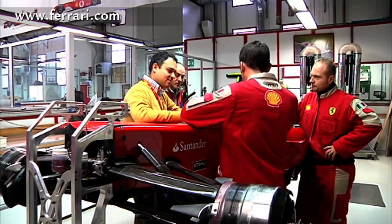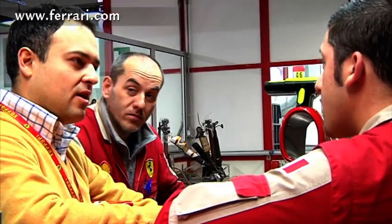Hi, I'm Diego Ioverno. I'm in charge of assembly department in Gestione Sportiva, and I'm in charge of race operation. Here we are in one of the departments of my competence. We are in Montaggio Vetture, where normally the cars are assembled to be ready for the track event, test or racing, or for the test rig events. In this department, normally we put together all the groups that we receive from the other departments of the company.